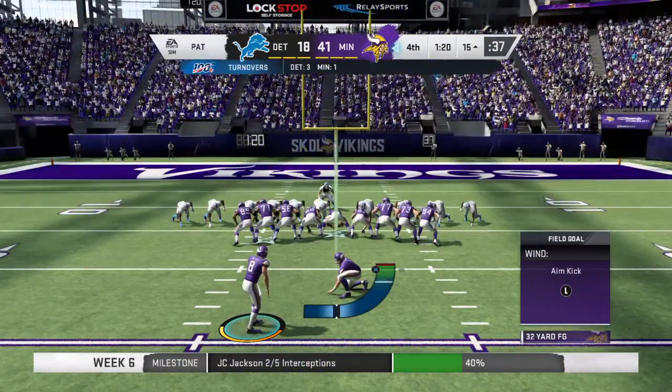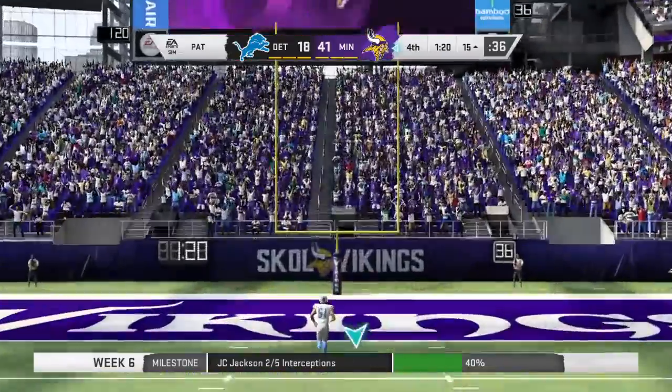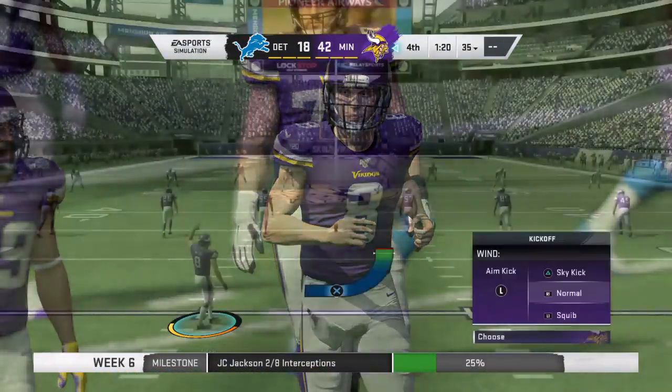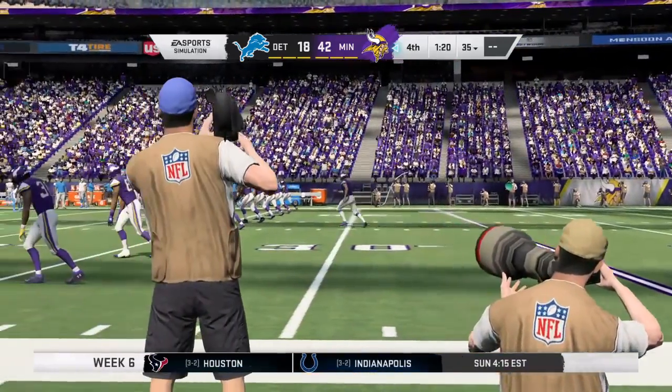So they go for it on 4th and goal, hoping to get 6, and it's 6 the other way. If hindsight is 20/20, they would have gone ahead and kicked the field goal, but by being aggressive, it actually cost them. Gave up 6 points going the other way. Extra point right down the middle, and the lead is now 24.